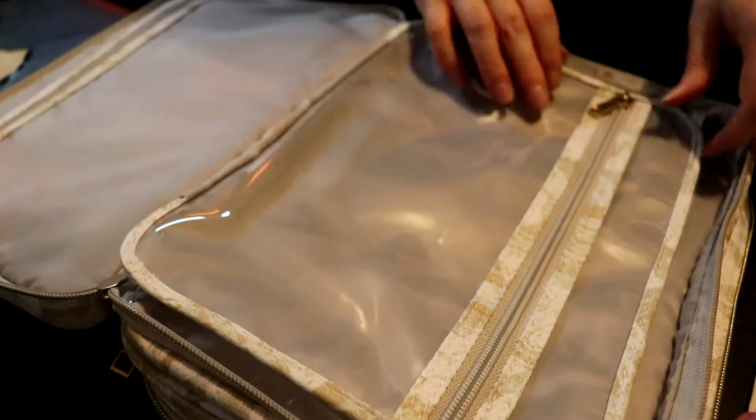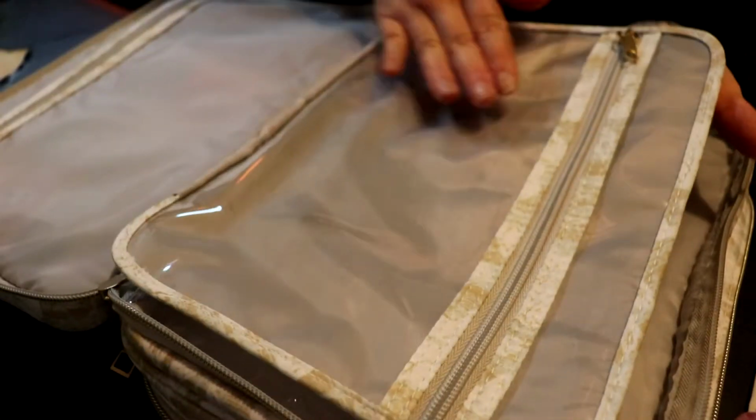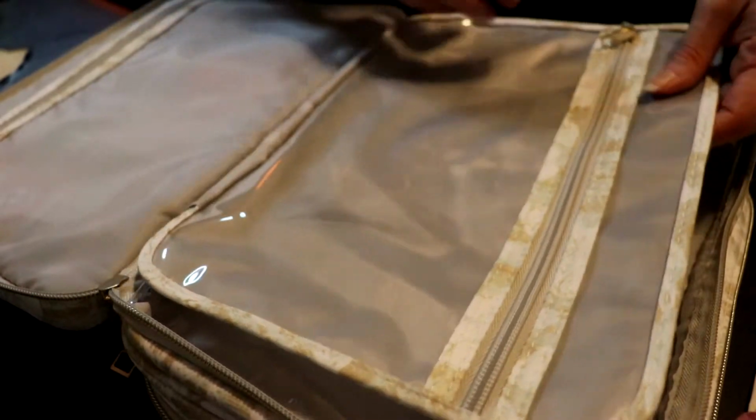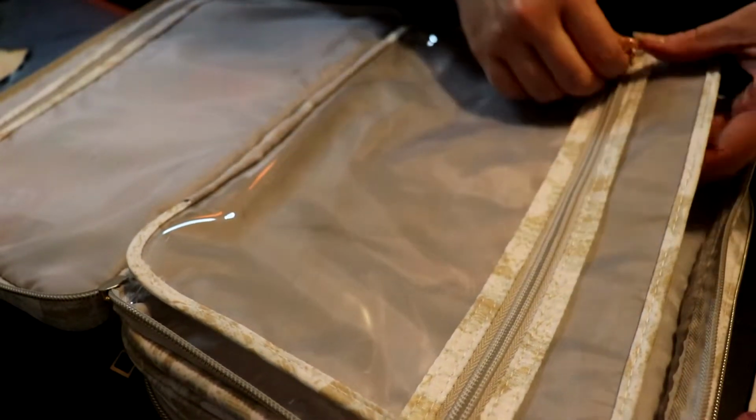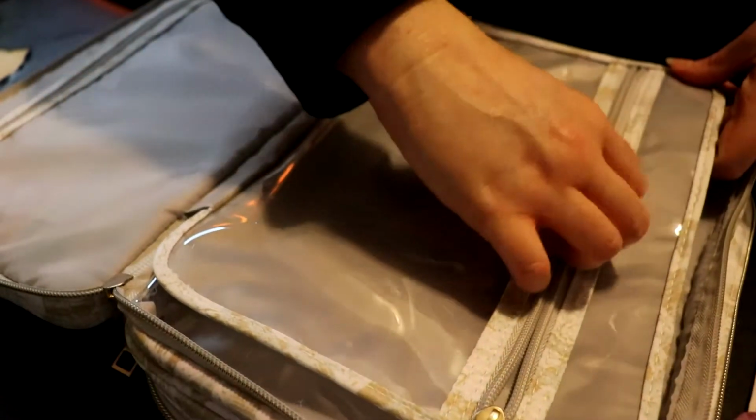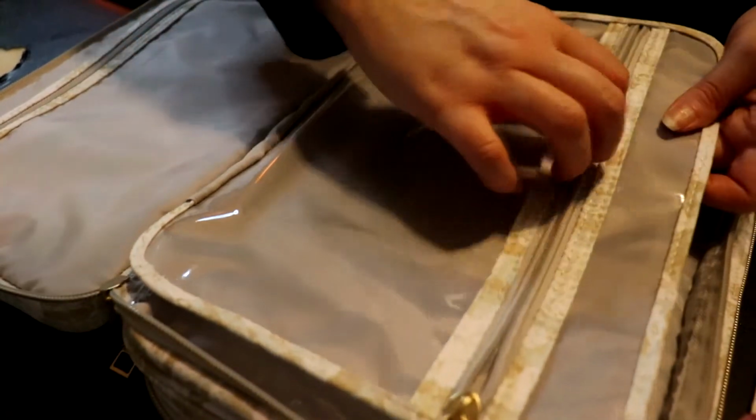Boop. Now this little flappy flap, this one. I like to put this type of stuff in these clear ones because again they're easy to wipe down and clean up, unlike the cloth ones. Here is my toothbrush and toothpaste and that good stuff.